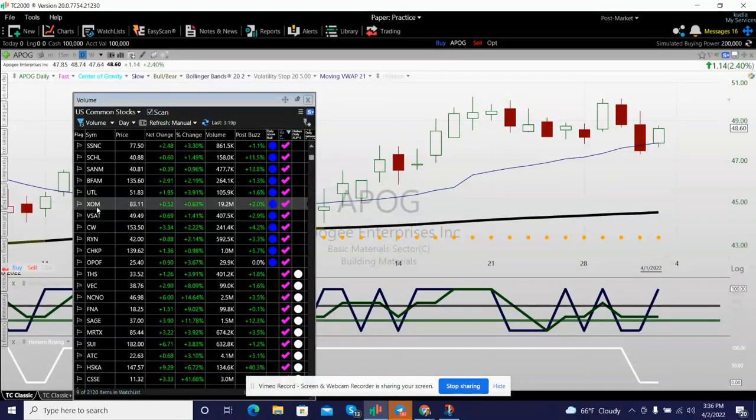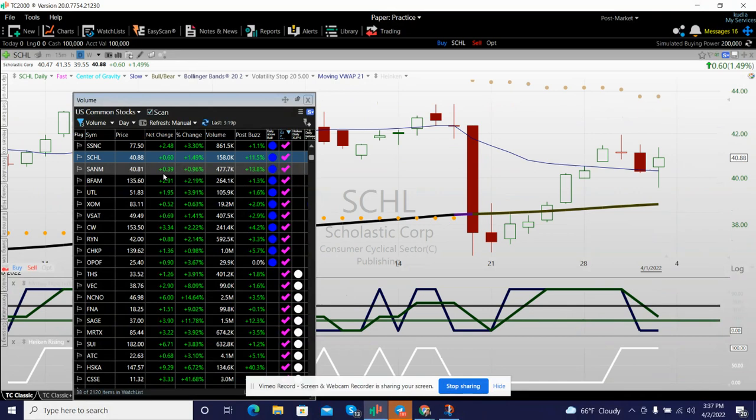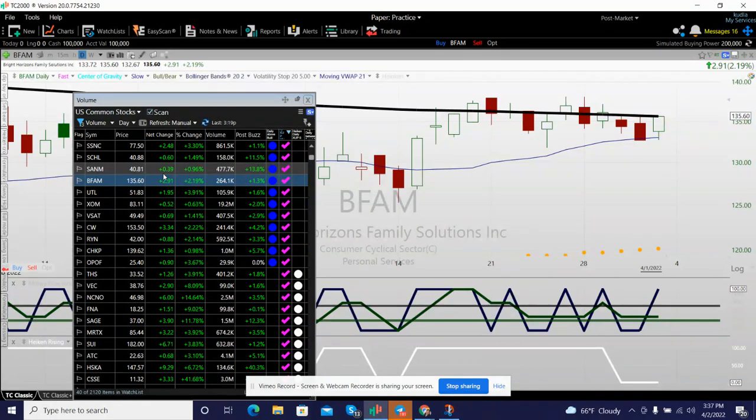Here we go. A couple more for you. We have SSEC, which is Technologies Holdings, which is a software application. Scholastic Corp. Looks like it's bull flagging above the moving VWAP. Heiken also popped on it. We have Samina Sai Corporation. We have Bright Horizons Family Solutions. Looks like consumer cyclical, personal services. Not sure what they do.